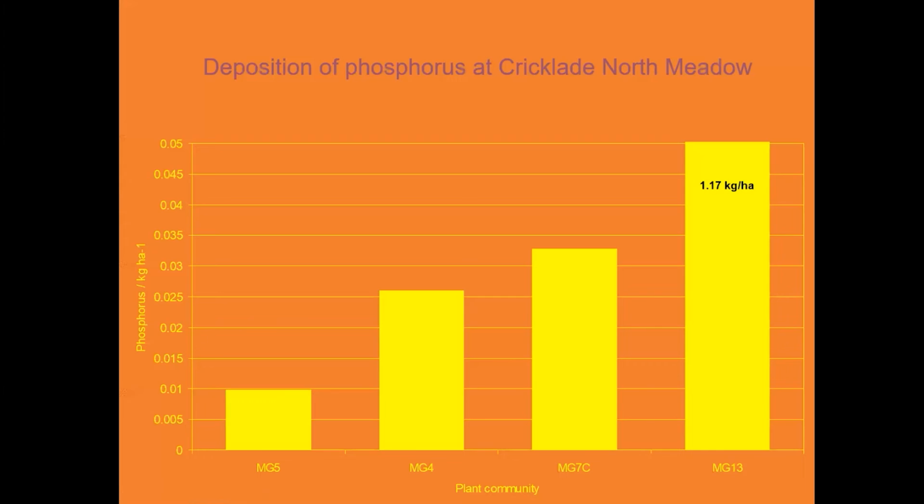So these are some data from Cricklade North Meadow again, 4 different plant communities. For those of you not familiar with the National Vegetation Classification, MG5 on the left is a dry meadow. MG4 is the one we've been looking at with the Great Burnet. MG7C is a rather grassier version of that. And MG13 is what's called an inundation grassland that sits underwater for much of the spring. So basically, as we move from left to right, we're getting wetter vegetation types.